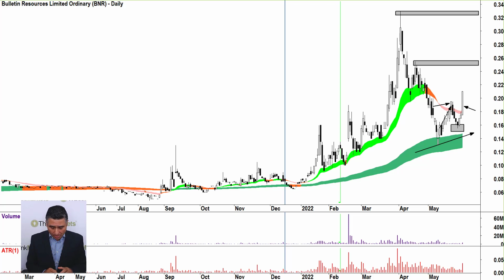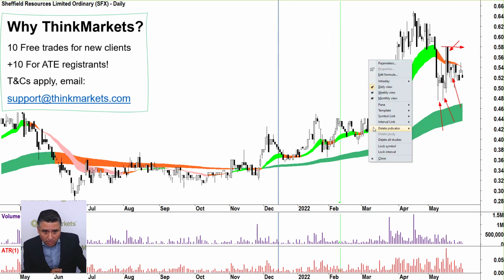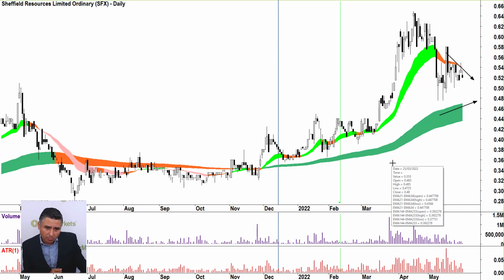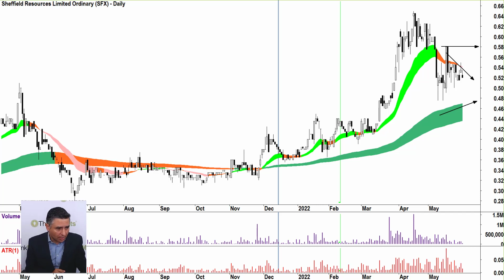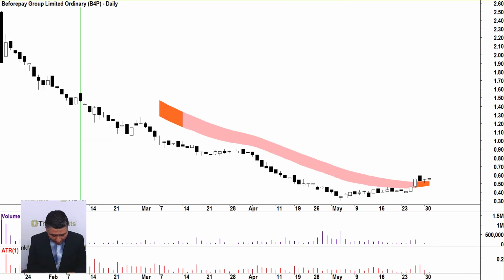Thank you, Cameron. Can't get to buy on that one. I'm struggling to go hold because I'm a bit concerned. Let me get rid of some of these previous scratchings. We are more just trending lower in this than looking to get back up. And probably not until a close above this clear supply candle here. So until a close above 59, I'm not really interested in that one. That is Sheffield Resources. Latin Resources, no, not as good as BNR, right?